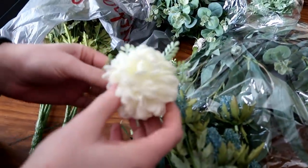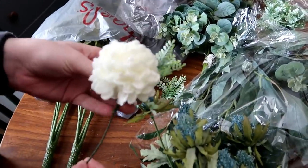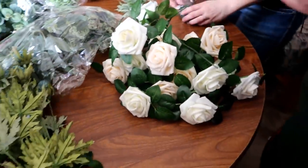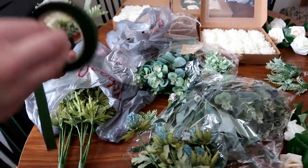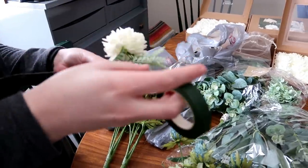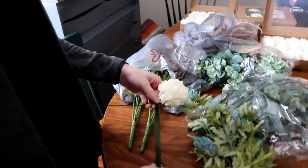So we're working on some boutonnieres for the groomsmen. Looks like another boutonniere over here for the groomsmen. And so, yeah. You kind of stretch it and tear it. So actually, I'll show you how. I worked at a flower shop.